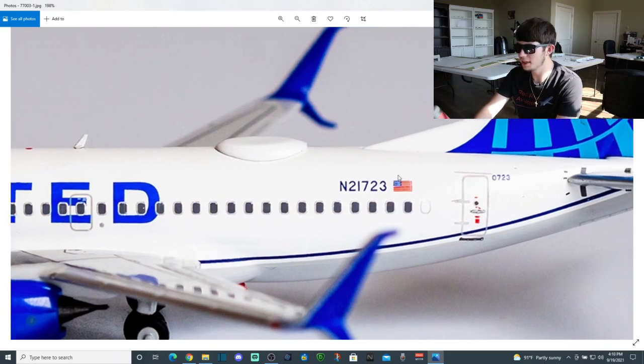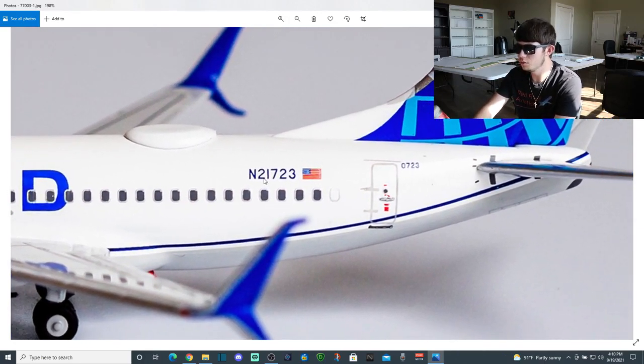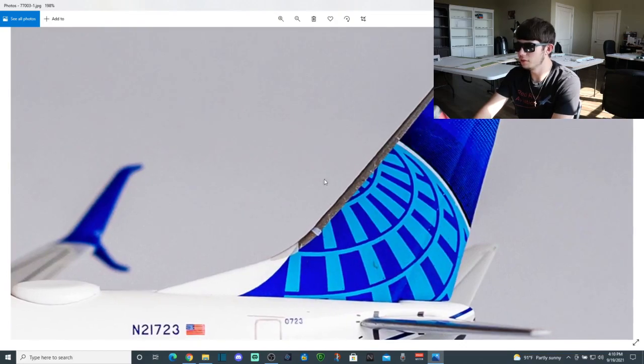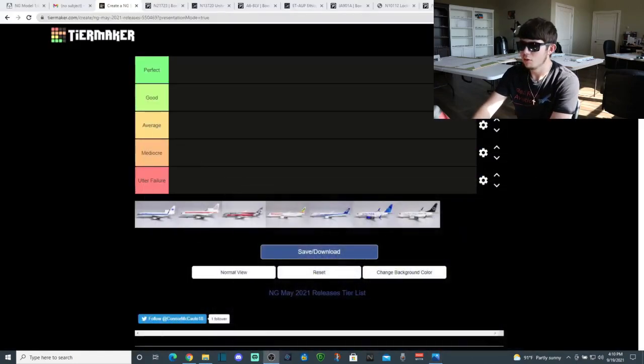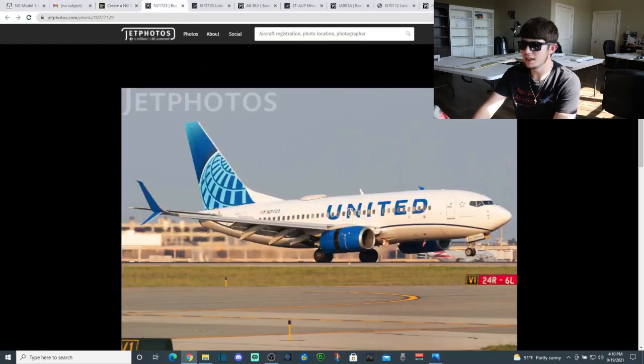Got the Wi-Fi dome right here. This is N21723. That was the full registration. Got the American flag. Got the L2 door right here in the Evo blue tail. This model turned out super nice. Actually, I can just hold it down. That'll work. And they did an awesome job on it. With following that, now we take it over to the picture of it.